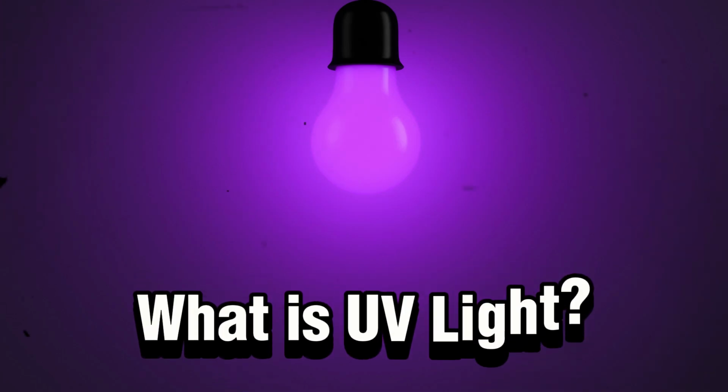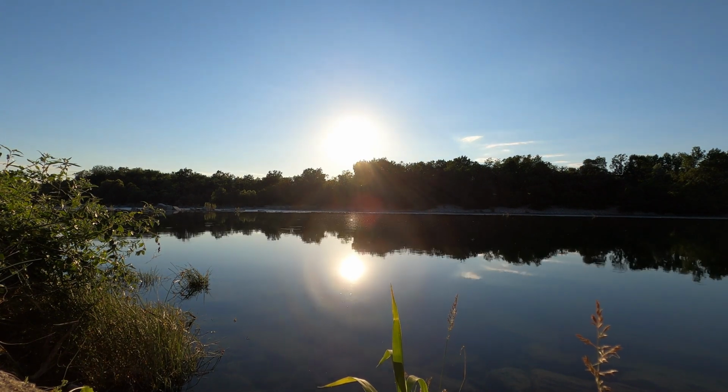What exactly is UV light and how does it work its magic? Interestingly, even the sun to some extent can kill germs. How is this possible? Why can't regular light do the same thing?